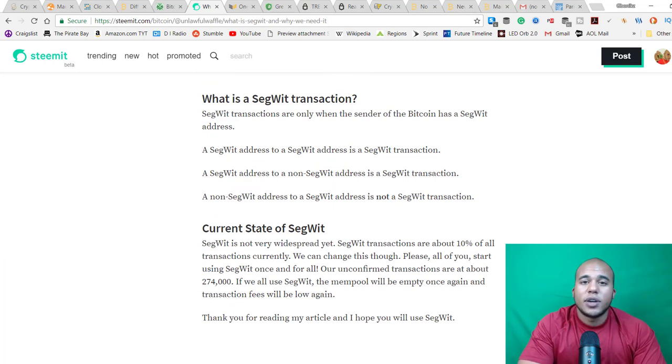Basically, if you want Segwit, you have to email the support of any of the services that you want Segwit implemented on, and just let them know that you need Segwit, which is basically what the whole community has to do. What is a Segwit transaction?